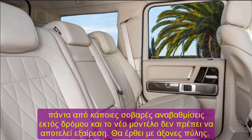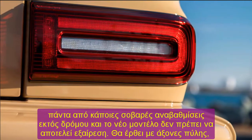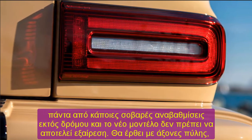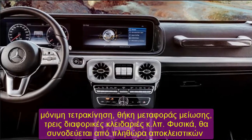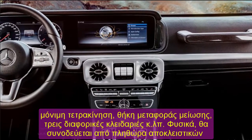When it comes to the powertrain, we presume that this model will use the same 4.0-liter V8 engine as the G550, which puts out around 416 horsepower and 450 pound-feet of torque. We may see an AMG-badged version in the offer as well, with a more potent engine.